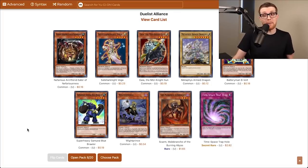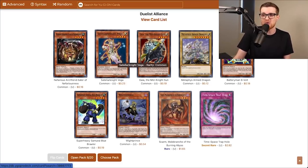Okay, that's not a bad card, if I'm being honest. Time Space Trap Hole in an environment where we have a lot of high power level cards. This could be a very relevant card to play. Being able to just shuffle stuff away seems pretty good to me. Also, we got another Vega. So, you know, the Stellar Knight core is coming together.